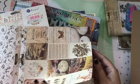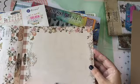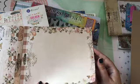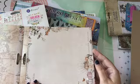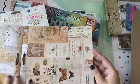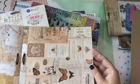I'm really loving Prima. It's a nice sheet of paper. The fox and the doe. Oh. And then these cut aparts. Wow, they're so beautiful.